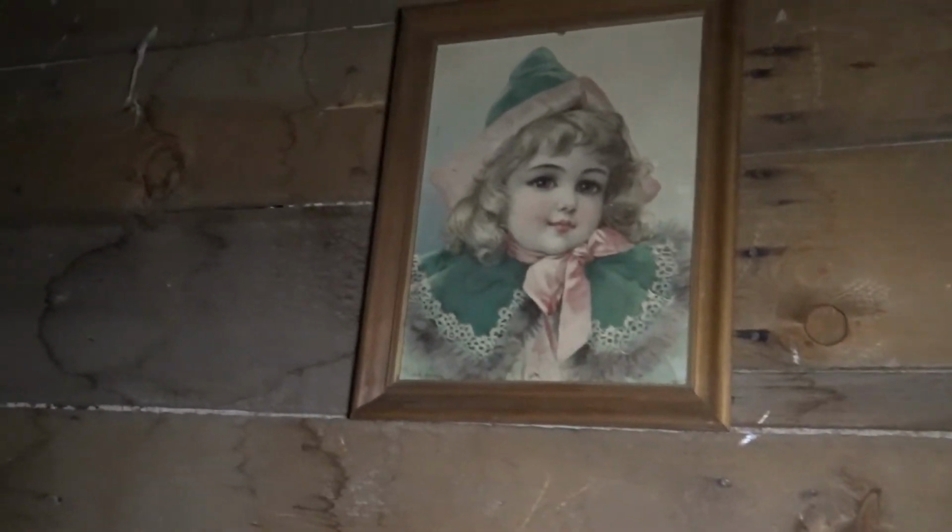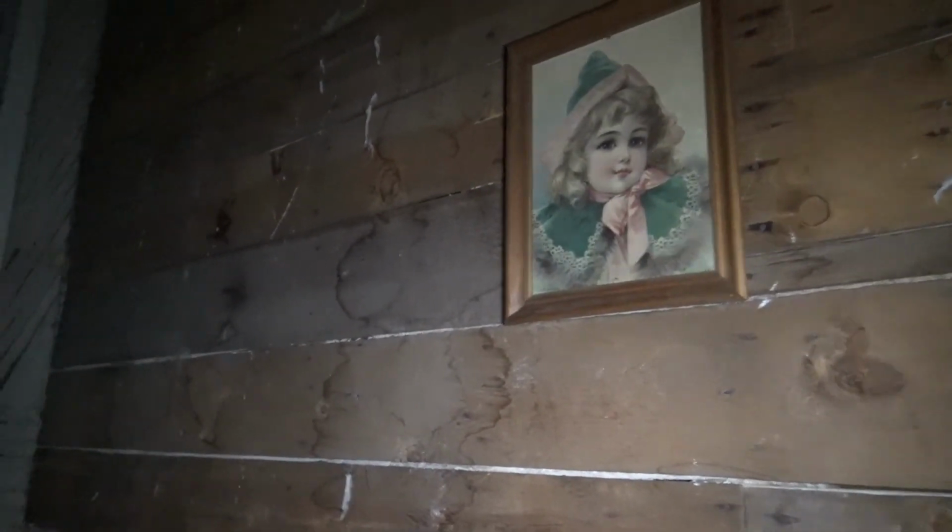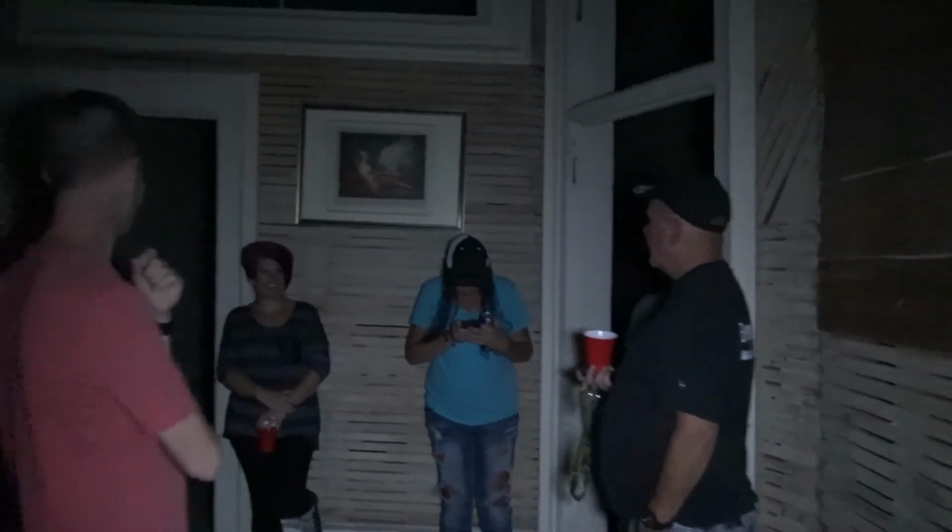Quick question. I noticed the picture of the girl. These pictures have nothing to do with this building whatsoever. I thought I saw a similar picture of her downstairs. Maybe. I don't know. I don't pay attention to that. Well, she was looking at you. Yeah, she's looking at you.